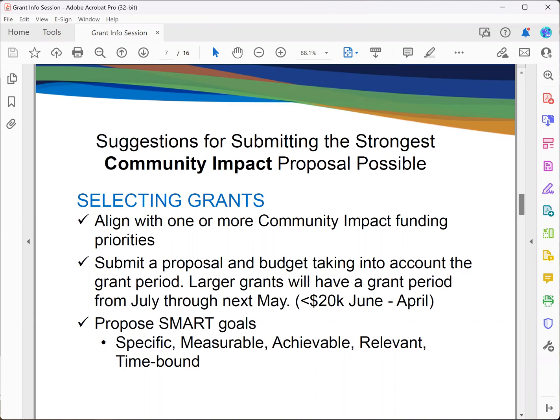We look for an evaluation plan with measurable results. A common weakness is to submit an application that simply says, we will collect information about the number of people who participate, or participants will increase their knowledge. We see you as the expert in your field, and we ask that you share SMART goals that are specific, measurable, achievable, relevant, time-bound, and meaningful to the organization.